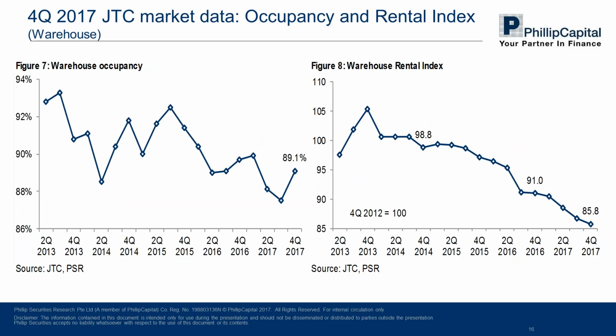Warehouse, there was a tick up in occupancy quarter on quarter, but it's still lower year on year. And on the right, you'll see that the rental index is still sliding and hasn't found a bottom yet.